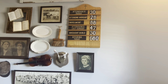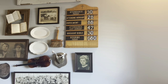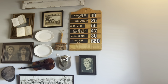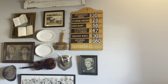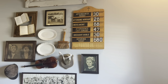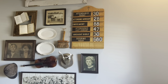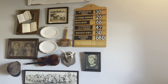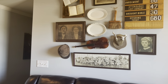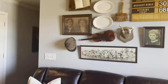But my favorite find of late is this beautiful church attendance board. I found it and I told my mother I wanted it for Christmas, so she bought it for me and I am so, so thankful to have it. I've been looking for one for about 2 years and I finally found one. And Miss Lisa from our church actually gave me some of our old numbers. We still use our attendance board every Sunday at church. So I'm so grateful to have that. And then the couple is actually my great grandparents. So I'm really, really thankful to have that as well.